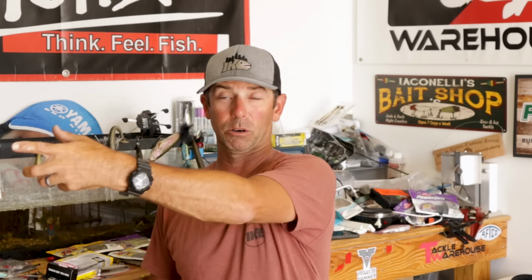That's the places they're going to stop. So I'm looking with my graph, but certainly I can cover a lot of water with a crankbait and feel around for those special spots. The great thing about this late fall transition is when you find them, there's 10 or 15 of them on that spot.